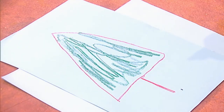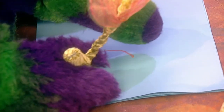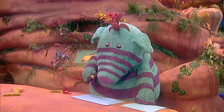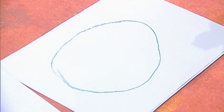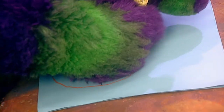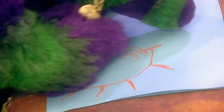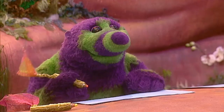Shall we have another go? Oh, yes. Right you are. It's a circle! That's it. I'll do a circle too. Oh, very good. Now, what shall I put on mine? I know, some spikes. The sun! Is it the sun? It is. Now, what about your circle?